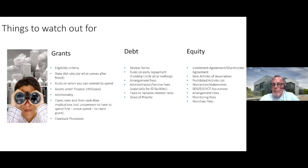In equity terms, there will be an investment or shareholder agreement. They will contain a prohibited activity list, so you'll be shocked to learn that once you've raised the money via equity, there'll be a provision within the investment agreement that you can't go out and spend it on a Lamborghini. So there'll be things that you can't do without the consent of the investor, even if that investor owns a relatively minor proportion of the shares of the company, you know, 10 or 15%.